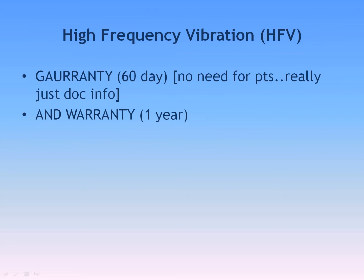vPro 5 is great for that, and I think it's important to know that they've got a guarantee that, no questions asked, they'll replace it in 60 days. This is really just for you, the doctors. I don't think we need to share that with patients at all, but it gives you a little bit of satisfaction knowing that if you got something that doesn't work, or don't feel like it's the right thing for the patient, in the first couple of months, you can send it back for replacement, full refund. And then the unit itself has a 1-year warranty.